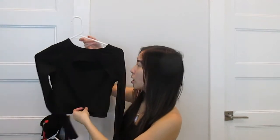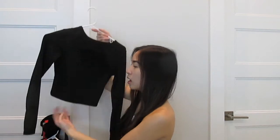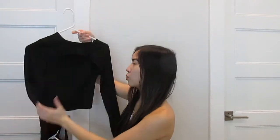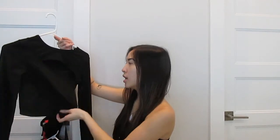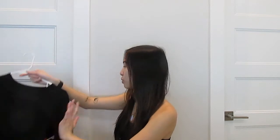So just warning y'all. Next thing is this exercise top. It has a little cutout right here. You know me, my cutouts. I just love them apparently. And then it has thumb holes, and it's really soft. It's not like your standard athletic material or spandex at all. It's definitely comfy, and I wore this in Disney, and I've worn it to work out, and it works both ways.